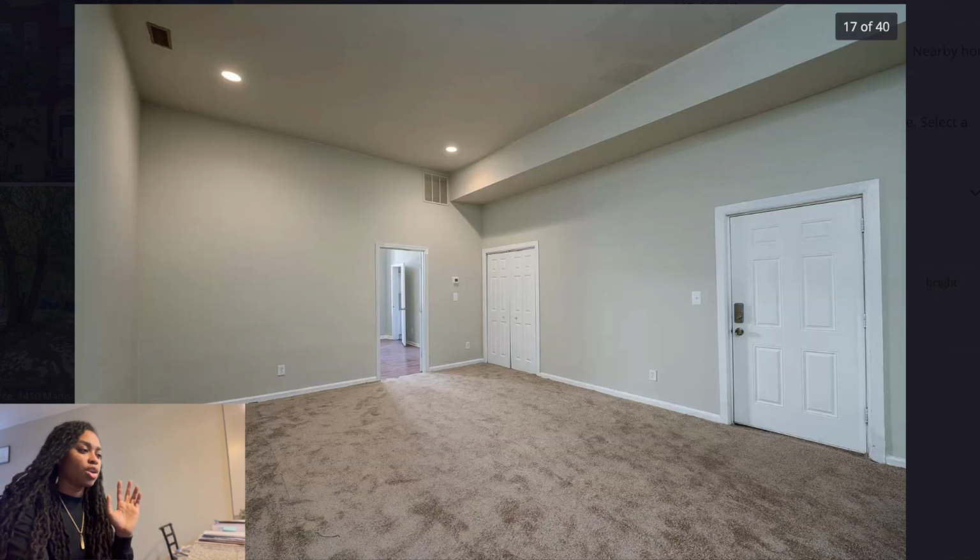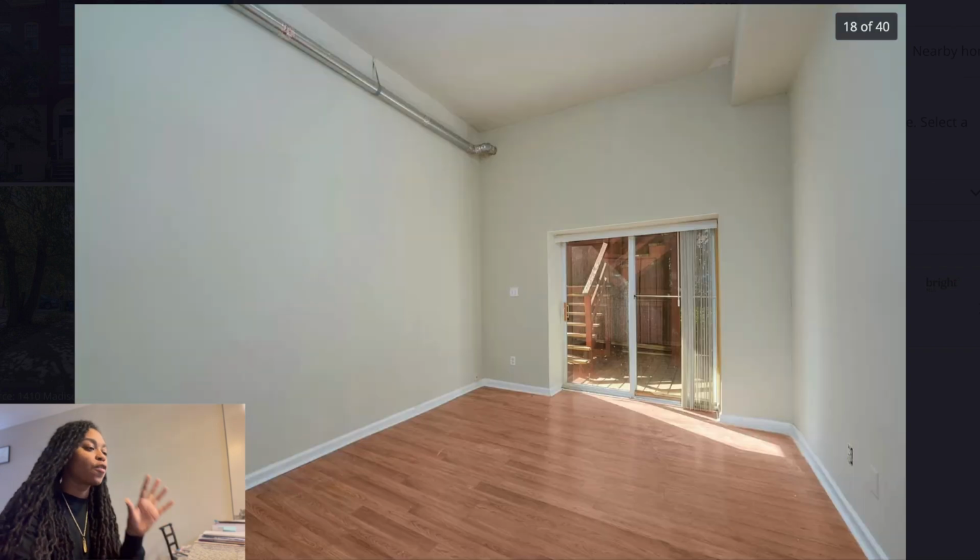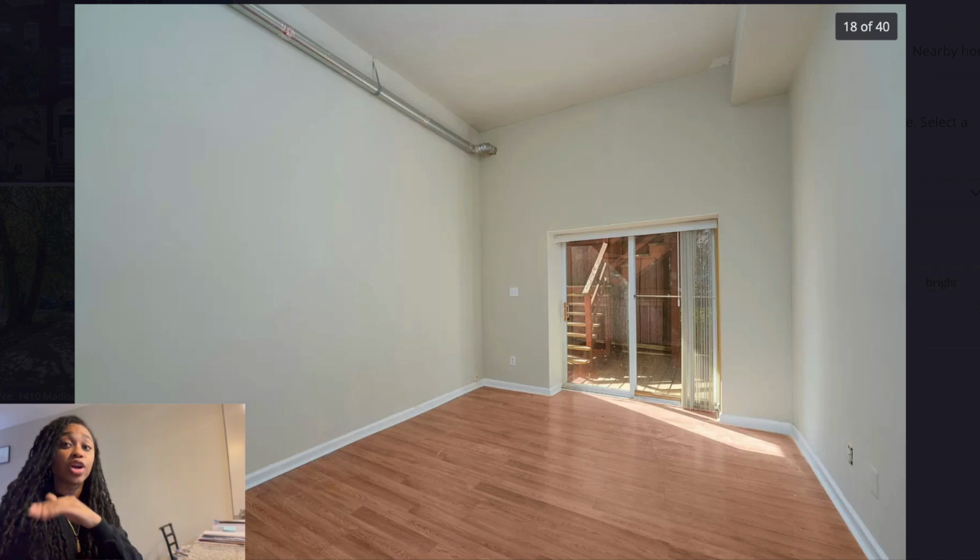And this is another unit, because the ones we saw before didn't have carpet. This one has carpet, and they still have high ceilings. The flooring is gorgeous. This is not the very bottom unit, but this is the unit that is on the first technical floor.